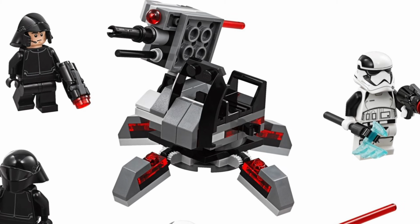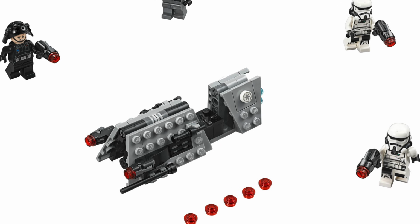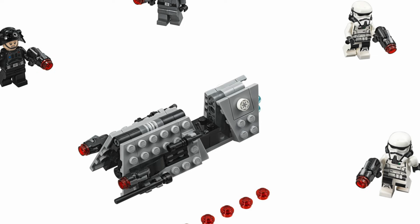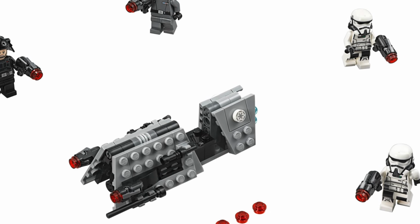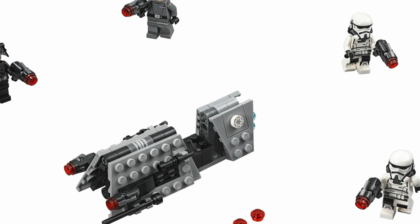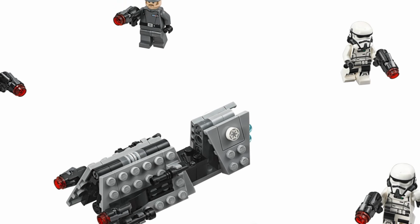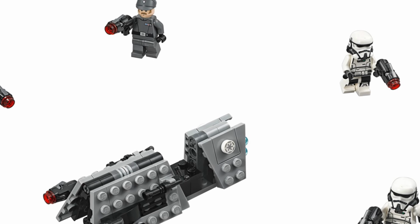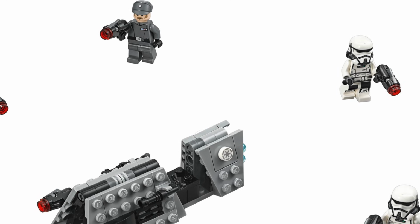Moving on, we have the Imperial Patrol Troopers Battle Pack. The best thing about this set is easily that speeder design. It's an exclusive speeder design that I've never seen anywhere else in Star Wars. Also, the Imperial troops there are exclusive to this set, which is kind of nice as well. It's rare that you get minifigs that are exclusive to a battle pack, I feel like, but it did happen in this case. It's happened in other cases. It actually happened in the set we just looked at, but it just doesn't feel that common to me to get exclusive minifigs in a battle pack.